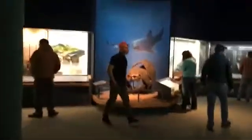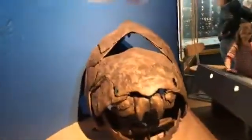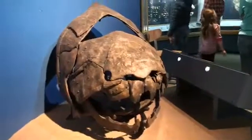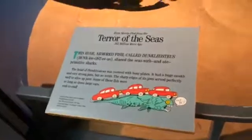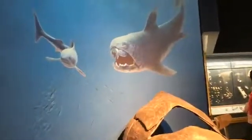Oh, that's a big head. Terror of the Seas. It's a fish. It's an armored fish. It ate primitive sharks, and it was the size of 3 cars. Holy moly. Something big enough to eat a shark for a snack? Goodness sakes. Hate to run into that thing while out paddleboarding. No, thank you.